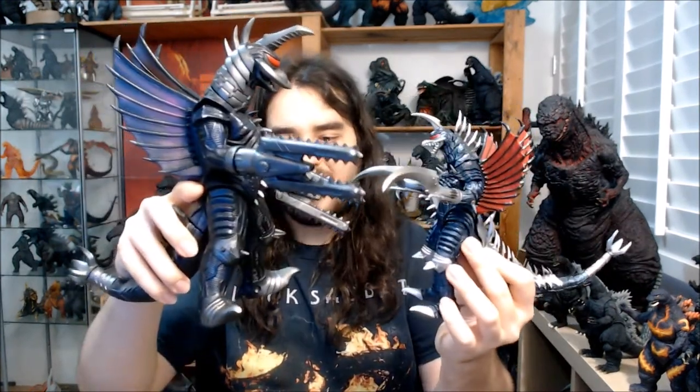And the last one I actually have on hand, Final Wars Gigan, is this Marmot figure, and this is the one with the chainsaw hands, and he's a really big figure. Look at that. Cool together as well. Just a great, cool design.